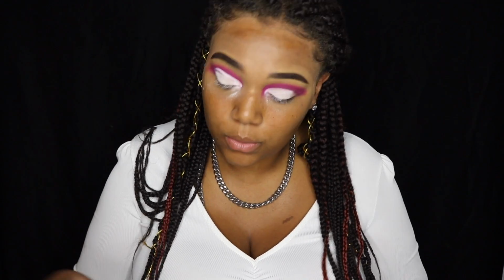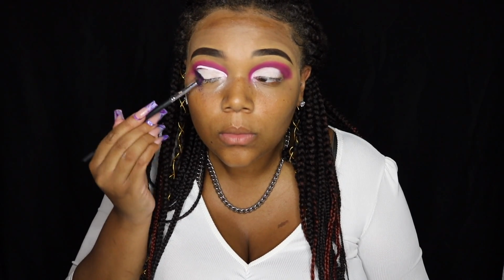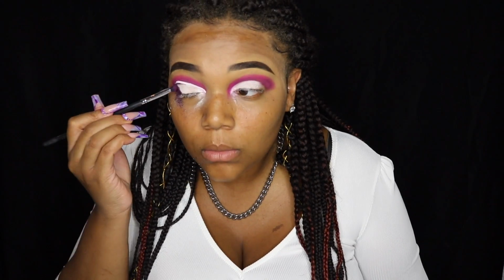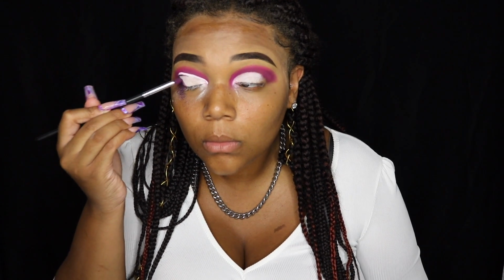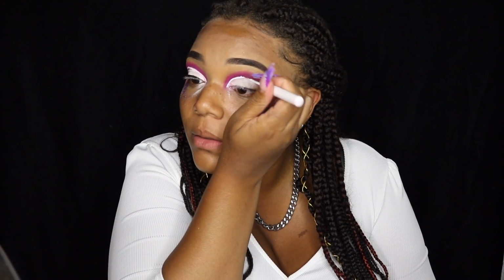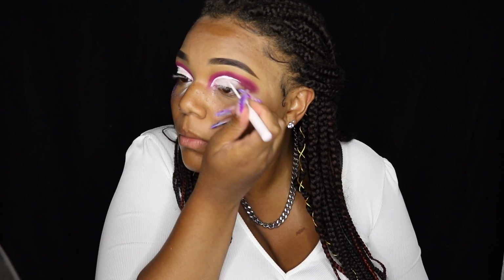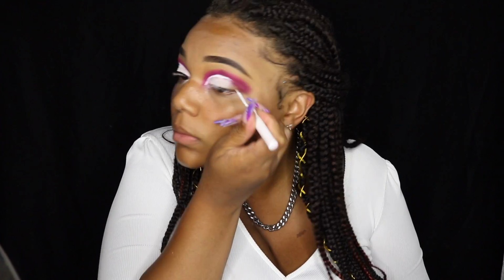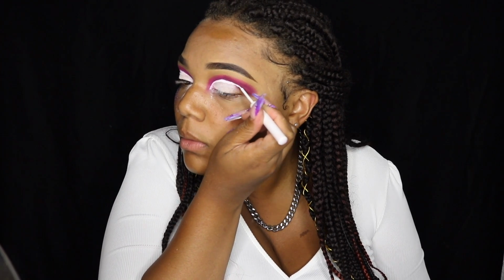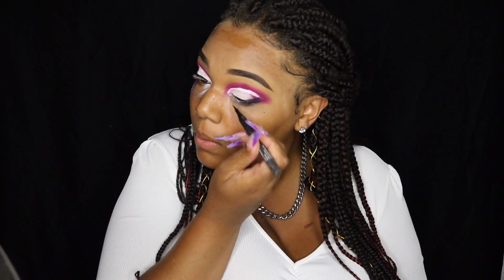So I do this thing sometimes where when I don't love what I'm doing or I'm unsure about what I'm doing, I do it on one eye before I bring it to the other. So that's kind of what I was doing here. So I added those two lines and then added the purple on the outer corner as well as black eyeliner right above where your black eyeliner goes, except I didn't wing it out. And then I went ahead and did the same thing on the other eye. Still wasn't loving it, but we're pushing through.